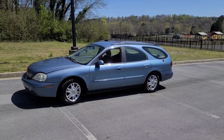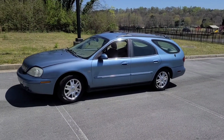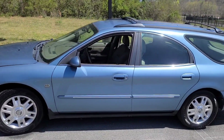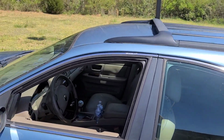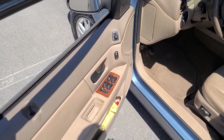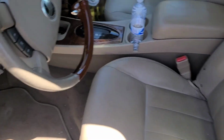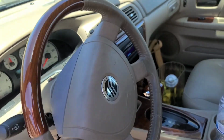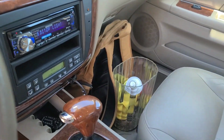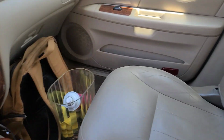2005 Mercury Sable LS Wagon, in this beautiful blue silver color. She's a pretty little thing. She needs some detailing, a little cleaning up. She's got the leather and the wood grain treatment. Check out that steering wheel. Isn't that nice? Boy, she's lovely. Got a kick butt Kenwood stereo.